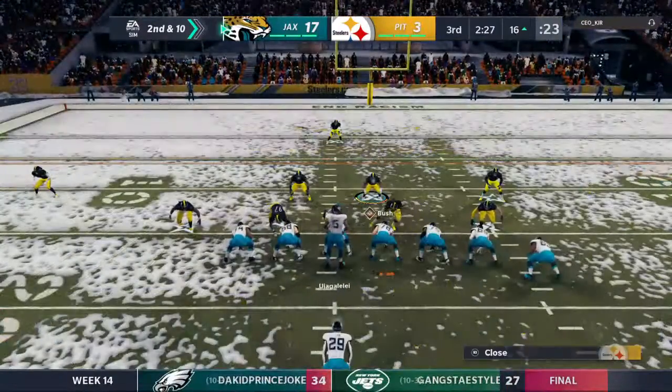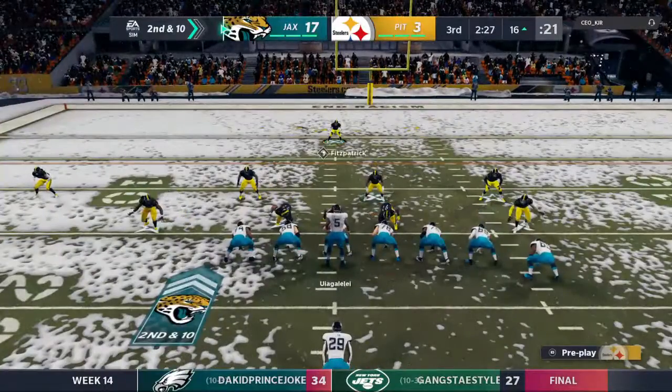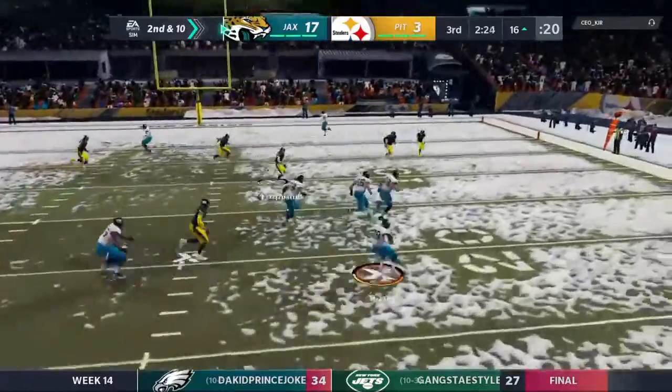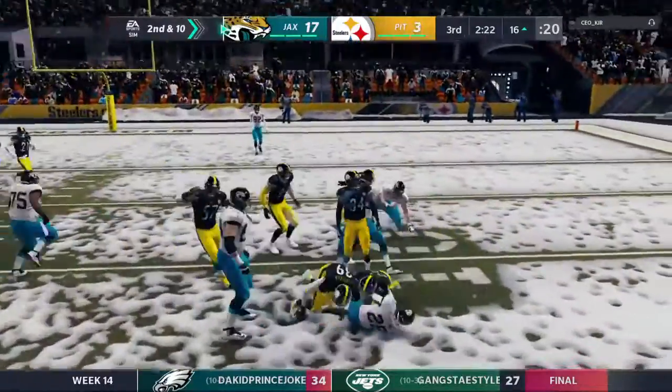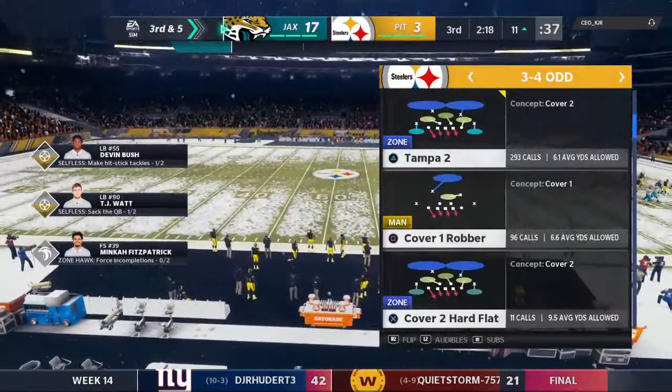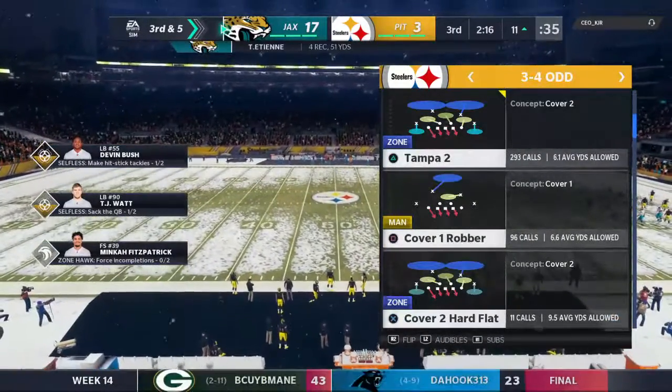A 2nd and 10 forthcoming here. 3rd quarter action in the Steel City of Pittsburgh, PA. Here's a throw out wide, complete to his running back right side. And he's brought down just outside of the 10 at the 11. 5 yards. Now it's 3rd and 5.